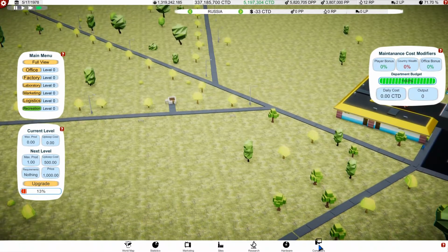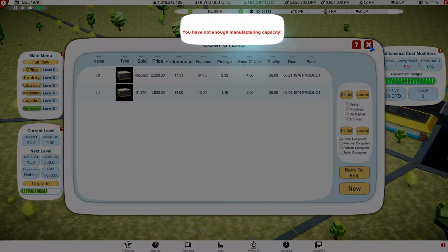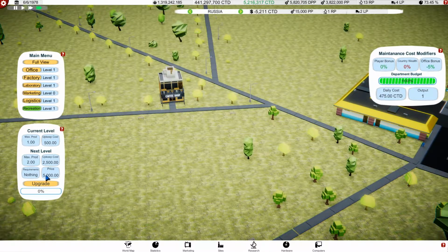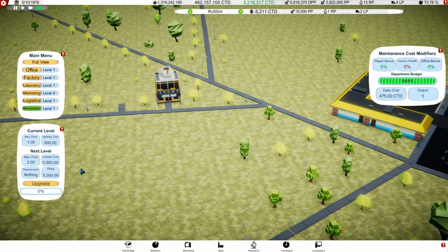And let's go ahead and see how the computer performance is doing. So we're still selling a good 1,000, but we don't have enough manufacturing capacity. So I wonder what the research building upgrade is. So DRAM's up next. So I want to get the glass teletype and CLI out on the next computer, and that'll probably be in the next episode. But let's go ahead and go to the next recreation.